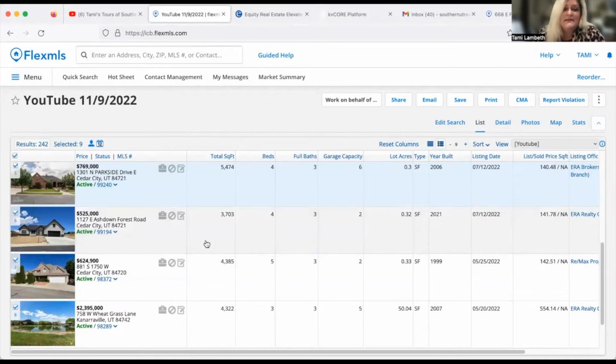$525,000 asking price, 3,703 square feet, 4 bedrooms, 3 baths, and a 2-car garage on a 0.32 acre lot. And it was built in 2021 and the price per square foot is $141.78.